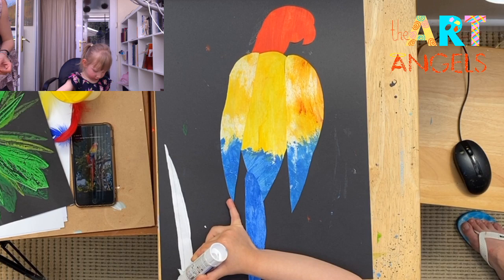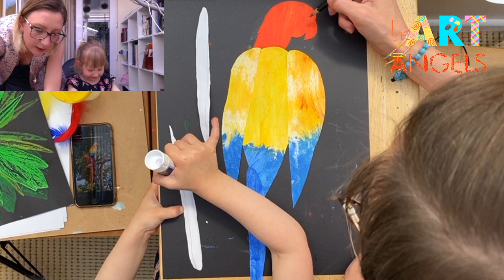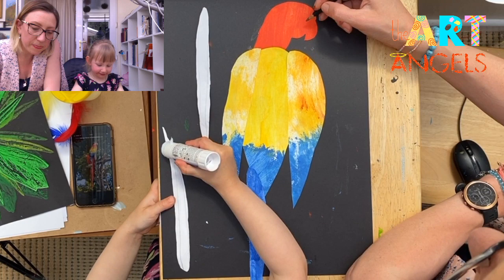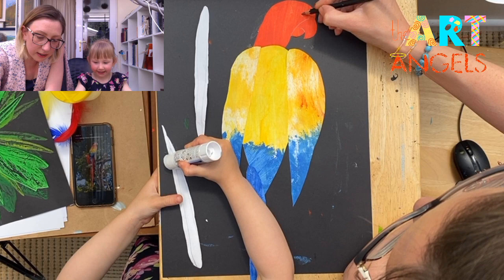So while Sophia is gluing the tail feathers, I will draw the head. I just continue the drawing with a few lines to outline the beak. I'm making the eye, and you're gluing the tail.